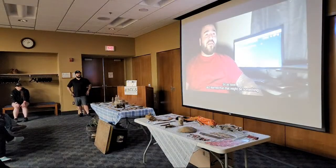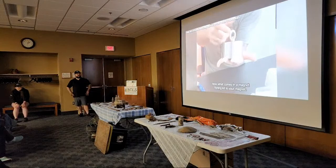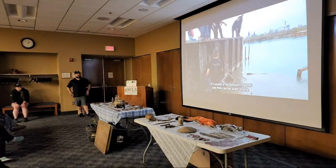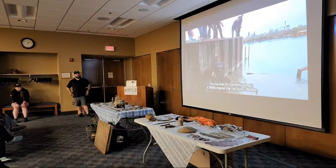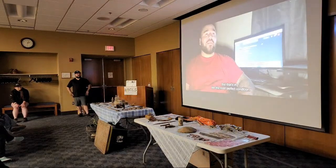So as soon as I learned that that might be something that I would want to try, I hopped straight over to Amazon and I bought my own magnet fishing kit. Now, what comes in a magnet fishing kit is your magnet. It's usually a neodymium magnet, and they can be quite strong. The one that I'm currently using is a 3,800-pound magnet, which is absolutely insane when you think about it. That's in the most perfect condition.